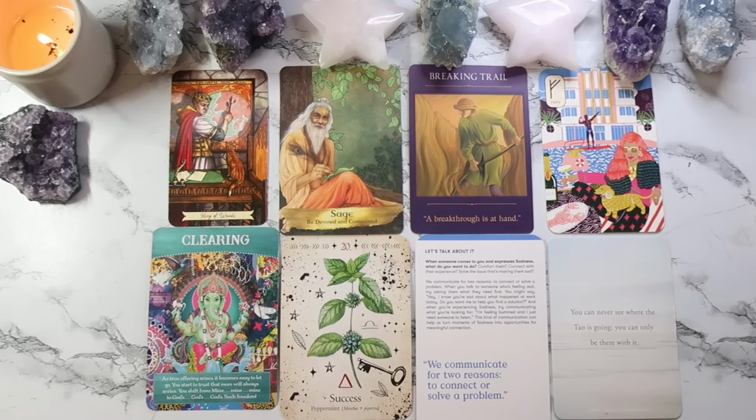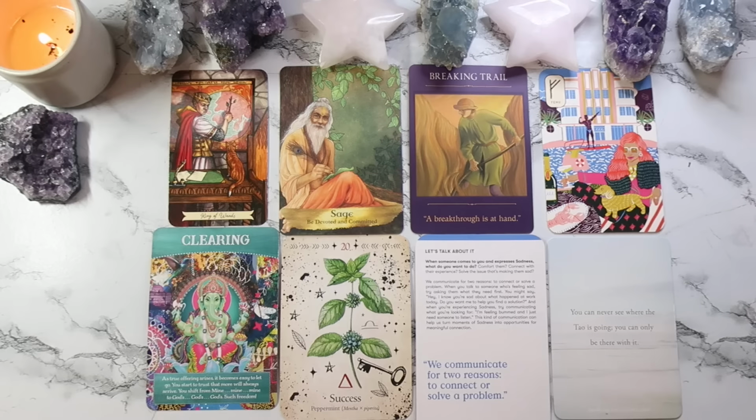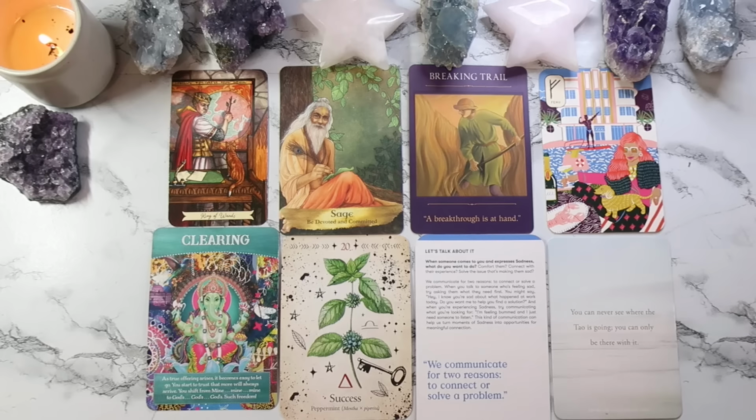I do feel like diving into the next card here, which is Sage, and it says, be devoted and committed. Right off the bat, I see a peacock feather here, and I think that one of the most attractive things about you is that you're very unique, you're very different, and you're very regal. So this card pops up when your life is also bringing you through a time when you're being prepared to be a wise and insightful guide to others. I feel like you have a lot of knowledge and wisdom and experience, and others think that you'd make an excellent teacher on whatever it is that you feel called to teach or that you were meant to teach.